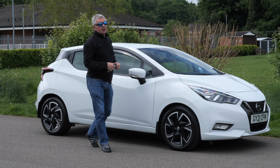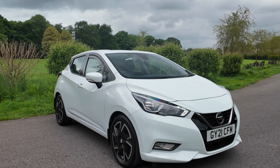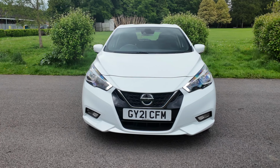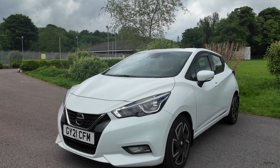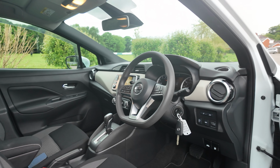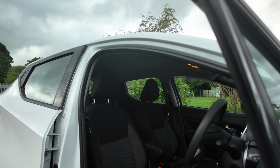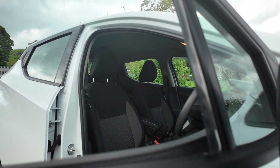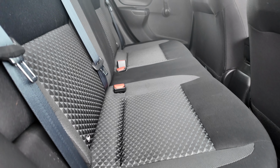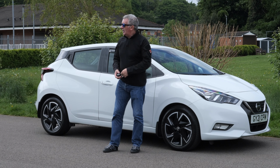Today I'm going to show you around our Nissan Micra, then I'll take you for a ride in it, but first I'll tell you a little bit more about it. It's a 1 litre IG-T Acenta X-Tronic, Euro 6, 5-door, 2021 on a 21 plate, only done 10,661 miles. Fuel economy gives a combined figure of 45.6 miles per gallon. It has a top speed of 106 miles an hour out of a 91 brake horsepower 12 valve three-cylinder engine.